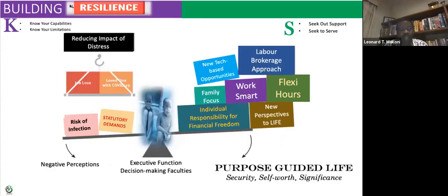That then can help us to start, therefore, seeking out help. How am I going to turn the fulcrum towards me? If you know your capabilities, if you know your limitations, then you're able to seek out support, you're able to seek out to save somebody else. So we want to reduce the negative perceptions and increase those issues that bring us a positive outlook. Therefore, go and understand what gives you security, what gives you self-worth, significance in life. And that's a function of what they call executive decision-making faculties.